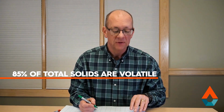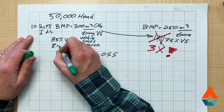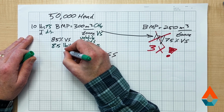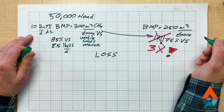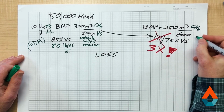And 85% VS, what is that? Well, that's 85% of the total solids being volatile. So 10 pounds per day of total solids at 85% means you've got 8.5 pounds per day of VS. Afterwards, when you went out and sampled the manure pile, you got 250 cubic meters of methane per ton of volatile solids.